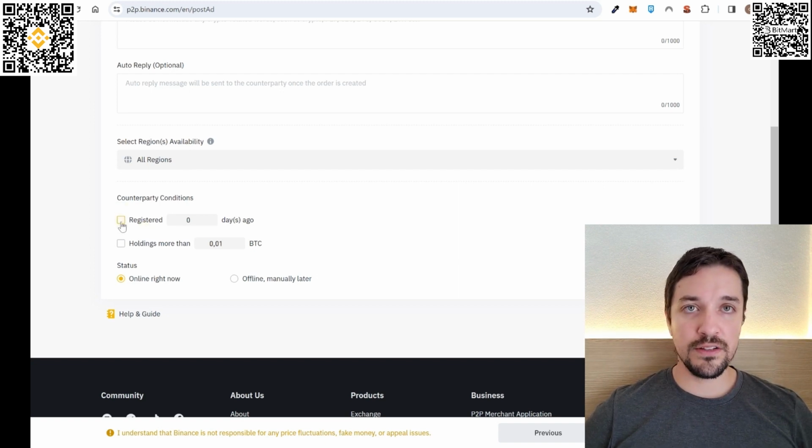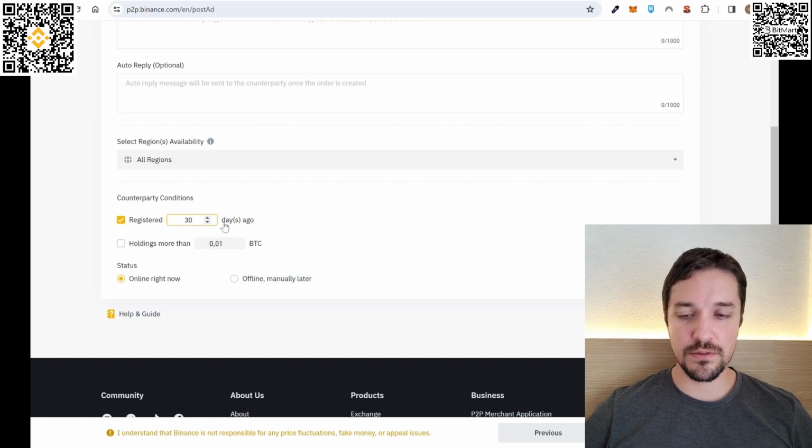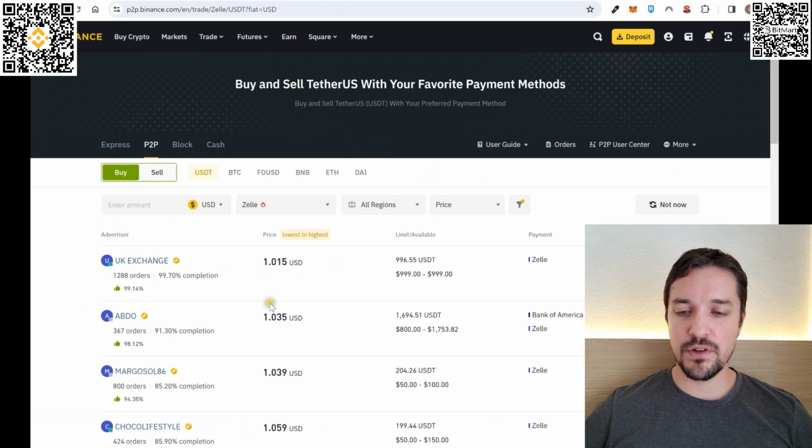Then if you want to filter some users, you can click in here and write it down, for example, 30 days. In this way, you are not going to work with new users, and you can avoid some issues, because new users are not used to this type of systems and maybe make some serious mistakes. So in this way, you can filter the new customers, or you can filter by the amount of money that the people have, if you want to work with people with more money. And that's it. If you click online right now, you click on post, and your ad is going to appear in the second position, for example, as we explained before, or in the third position. And if someone picks you, you will have to comply with that order.